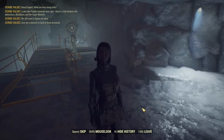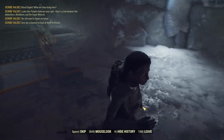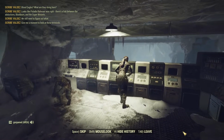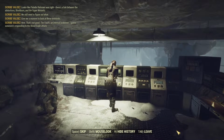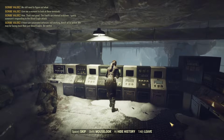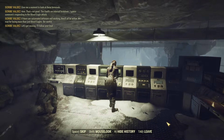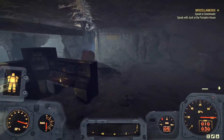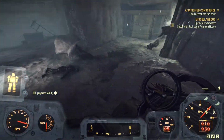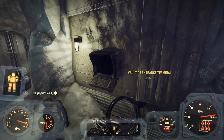Give me a moment to look at these terminals. All right. You've got control of my camera. I can't do nothing. That's not good. The vault's on internal lockdown. I guess someone's responding to the Blood Eagle attack. If there are automated defenses still working, they'll all be active. We may be facing more than just Blood Eagles. Be careful. Yeah, sounds good. Let's get moving. I'll follow your lead. Time to end some lives.